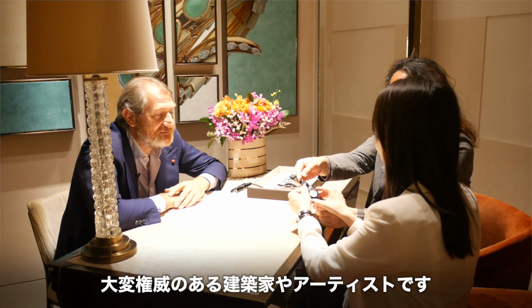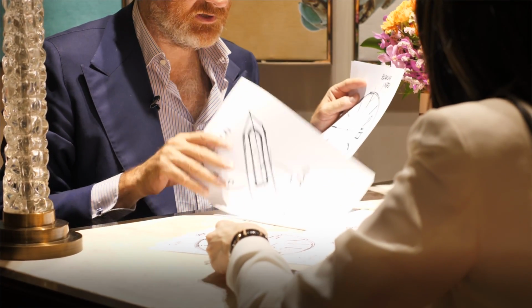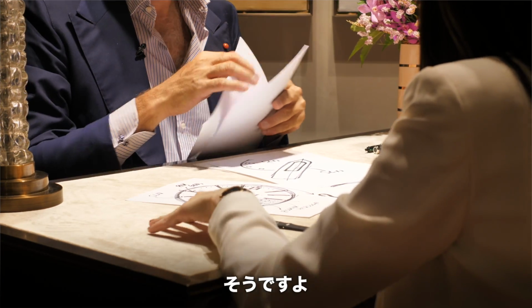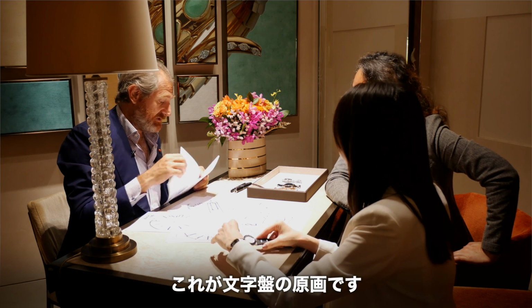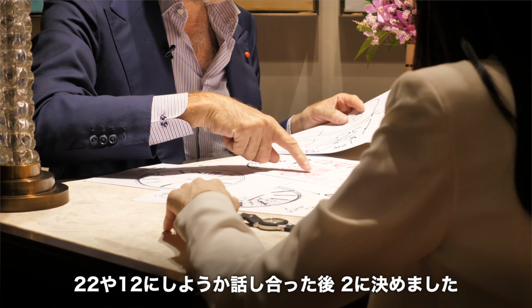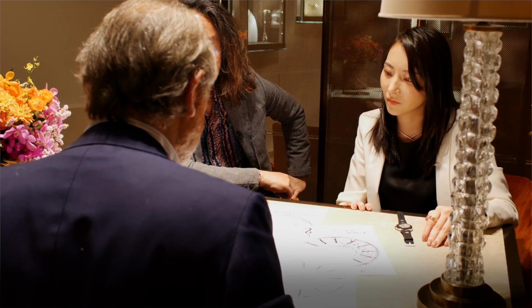The original sketches of the meeting. Is this original? Yeah. The original. SLN is Super-LumiNova, the luminescent material. And this is the original sketch of the dial. We discussed the 12, and after we decided for the 2.